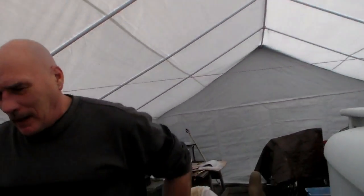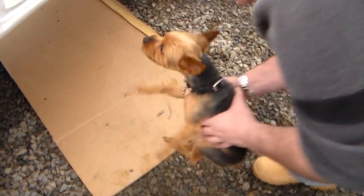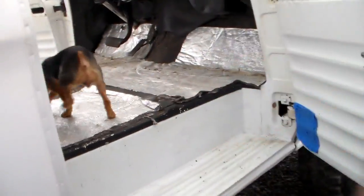I just want to show everyone this is the kind of stuff. Oh, and Annabella had a spa day. Oh yeah, look at her. She's got to go check the truck. You can't bring her around a truck with the door open without letting her in. There won't be any critters in that one though, honey.